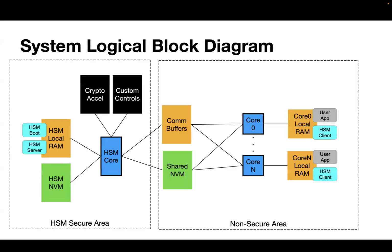So with those in mind, we took a look and said, hey, this is likely how we would logically break apart an HSM or a secure solution. A lot of times when you deal with cybersecurity, you deal with boundaries. And so what we found in the market is a number of systems that match this type of design, where on the left-hand side, you've got a secure area, which has a dedicated core, which has access to cryptographic acceleration, as well as some of these what I call custom controls. This would be like enabling, disabling debug interfaces and things like that.